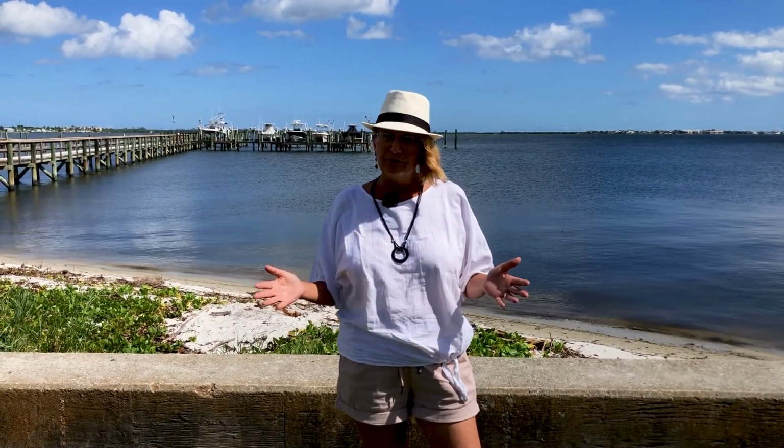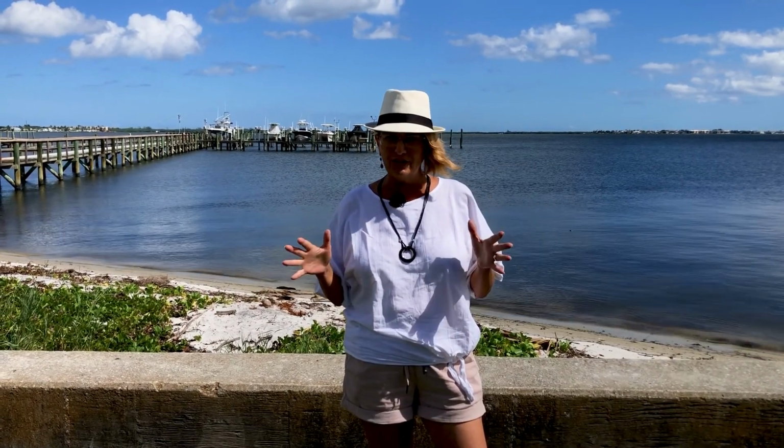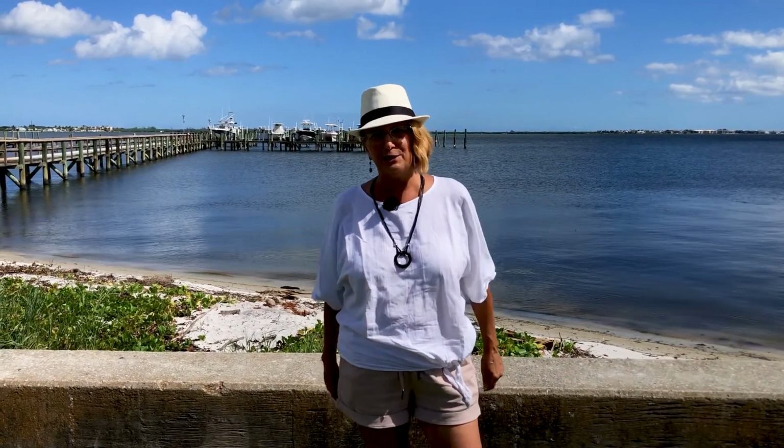So this is a small, quaint beach river town. It's only a few blocks, but it's very much worth your visit. You'll have a good time, so let's go and explore.